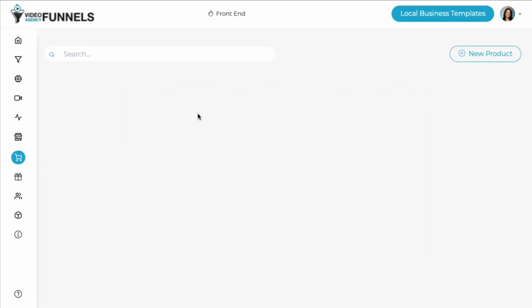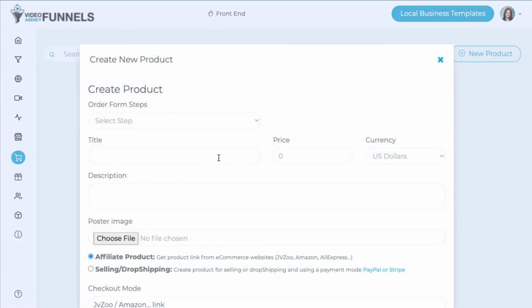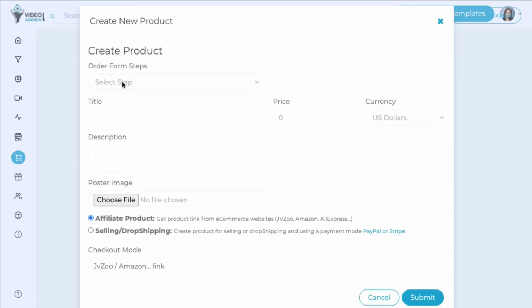Now this I couldn't understand if this was an upsell or not, because it didn't say one way or the other. I'm assuming it is an upsell because I could not add a new product. If you wanted to sell something through your funnel, you would give it a title and a description. You would set the price, the currency, and select which step you would be adding this to. And as you can see, I cannot add any steps. And you would add your affiliate link here and submit.